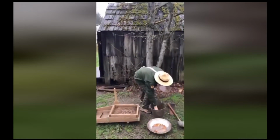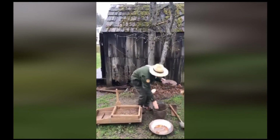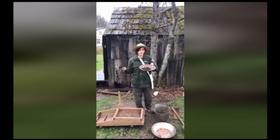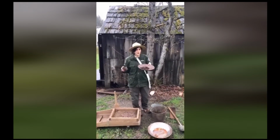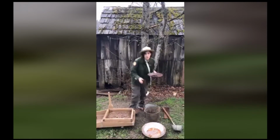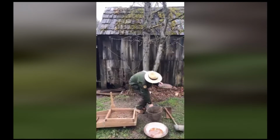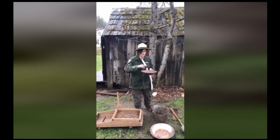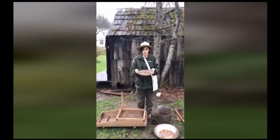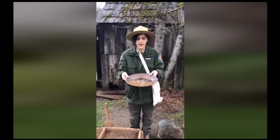Over here in this bucket, I have some dirt. So I'll put some dirt on my pan. Then the next ingredient you're going to need is water. You can't gold pan without water. So also with this cup, I'm going to scoop some water and pour the water on my pan. Now, if you look, you can see the dirty, muddy water and the gravel.